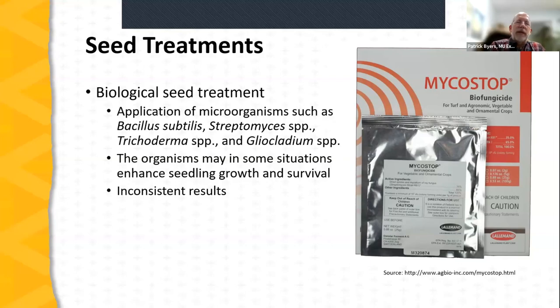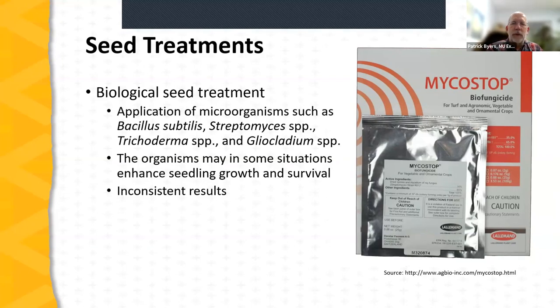Now let's turn our attention to biological seed treatments. There's a number of different ways that seeds are treated with biological agents. These are typically living organisms. An example would be biological seed treatment with Bacillus subtilis or Streptomyces or Trichoderma or Gliocladium. These are all organisms that in some situations actually enhance seedling growth and survival.